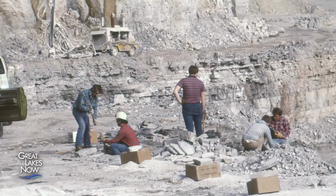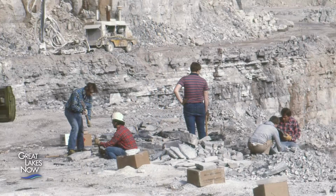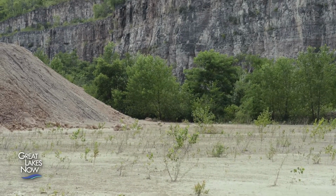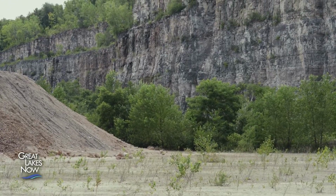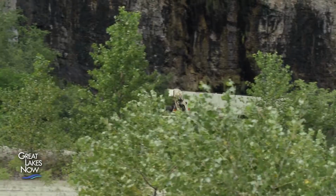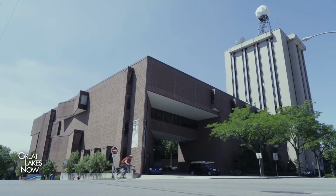But at the moment of discovery, there was little time to celebrate. The pressure was on to collect the fossils before it was too late. Now, this was an active quarry, so parts of this layer were actually going to be blasted. And so over the course of months, they went out and continued to collect this material to salvage it and save it for research and science.